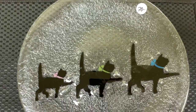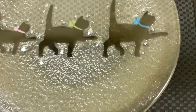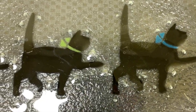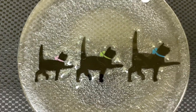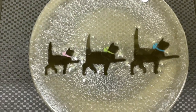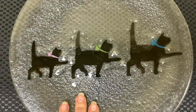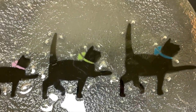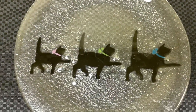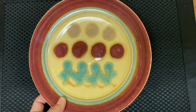The gorgeous artist-made cat plate. I have the name of the artist underneath the video. Look at the different color bows. This will be available underneath the video for $45. I paid $20 for it. It's divine. It's pretty rare, actually, judging by what I could find online. So that'll be under there. First come, first serve.